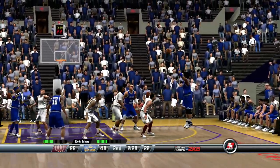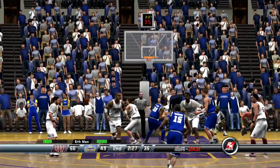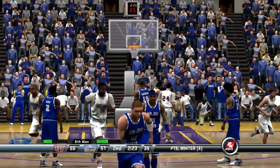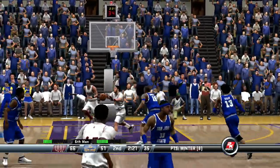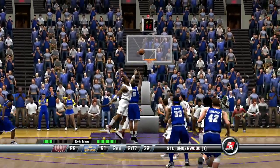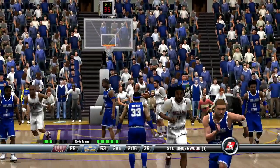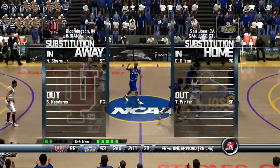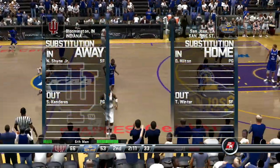Dishes it to the top of the key. Allen takes a three. Winter yanks it down inside. Capitalized on the offensive rebound. He's shooting 80% for the game. Stolen away by San Jose State. Last basket on the mark by Underwood. Don't you love to see that?